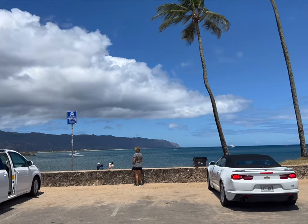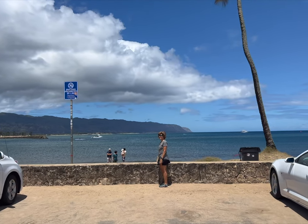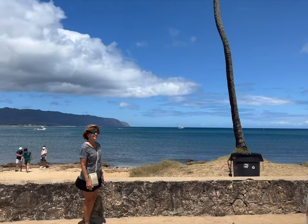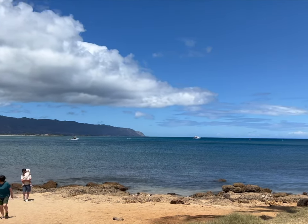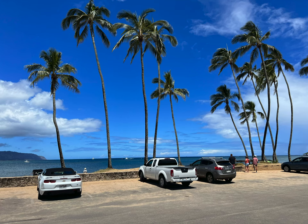You'll probably notice on this video, I've got a little more scenery shots in here than normal. Hawaii is a very beautiful place, and everywhere you look, the scenery is just spectacular. Here we're on the north shore of Oahu, but we're getting ready to head over to the island of Molokai.